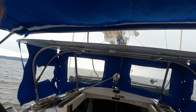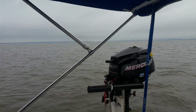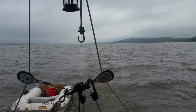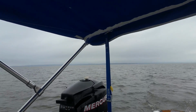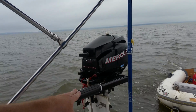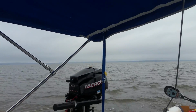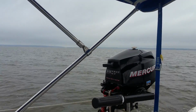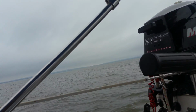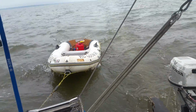It's a Pacific Seacraft PY26, 1974. I've got the dinghy towing behind, the Honda 15 horse cranked up, and the pain in the butt Mercury 3.5 up on the stand, which I had to make because I don't have poles going across. I had just a single stanchion, so I made that in the off season. I had one originally on there that rotted out, so I had to replace it.